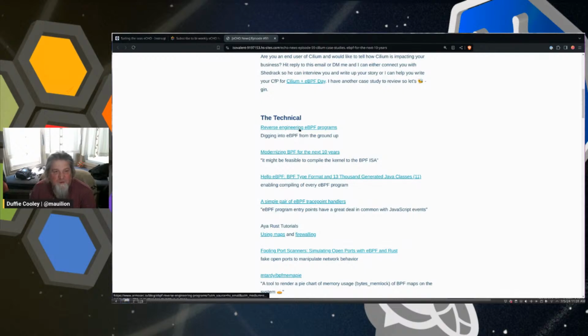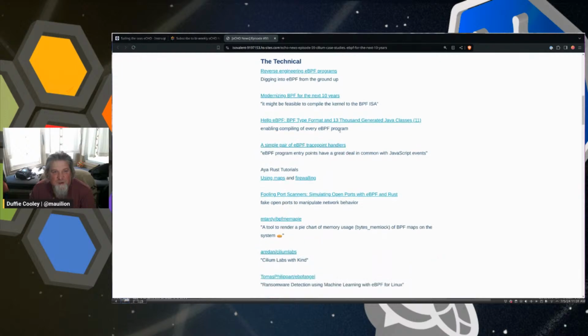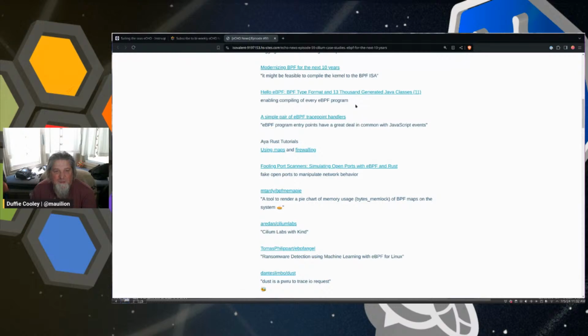We also have a really interesting article in the technical section about reverse engineering eBPF programs. So if that's something you're interested in, definitely check that out. In this year's BPF conference at the Linux conference, there was a modernizing BPF for the next 10 years talk, which is pretty interesting, including an insight into the possibility of compiling the entire Linux kernel in BPF ISA, which is pretty wild. And there's going to be a bunch more talks in that series, so definitely check those out if you're interested.